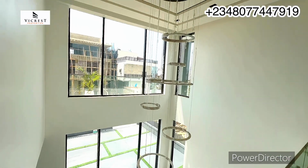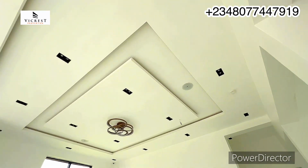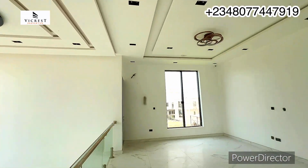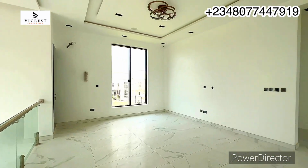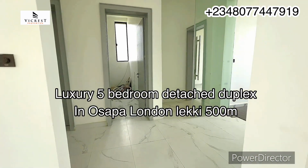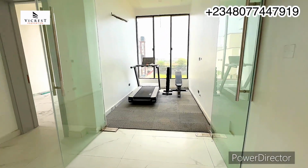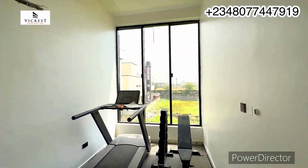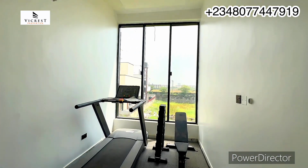This beautiful, luxurious, 5-bedroom, fully detached duplex comes with every luxury feature that makes a complete home. Here we have a gym house. In the same building, we have a cinema, we have a swimming pool, we have spacious bedrooms, toilets and bathrooms, and a beautiful compound with greenery. And not just that, it's in a serene, watertight security location with private watertight security. In this location, you need a code, a pass before you can come in.